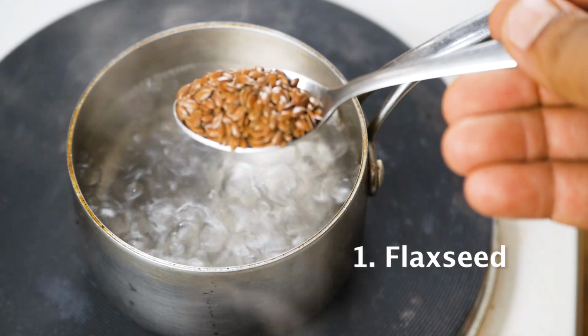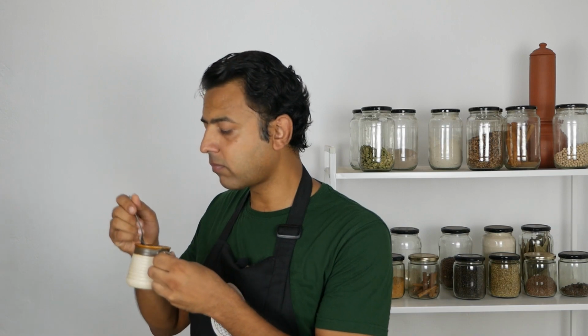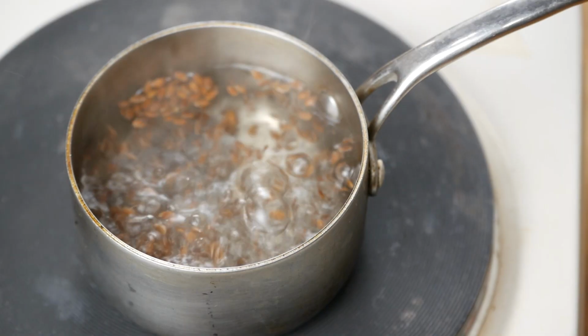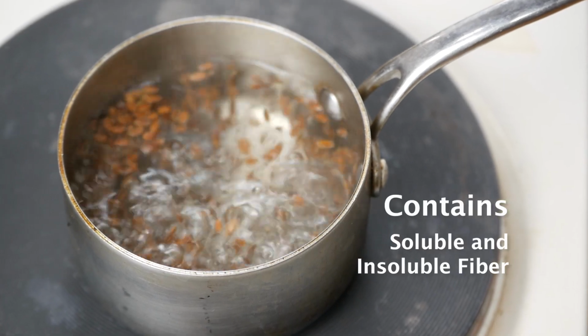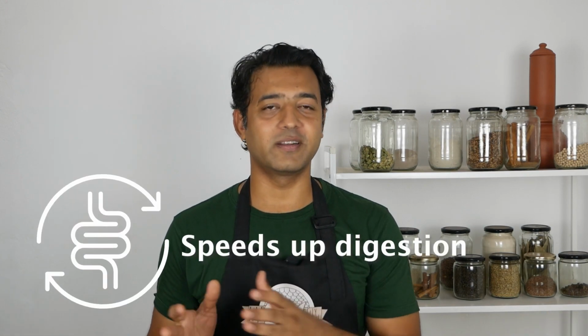The number one food is flax seeds. This is one of the most popular remedies out there, but most people take it the wrong way. They just begin to chew it straight away, hoping that it will bring them relief, and that is not the right way to take it. Now, flaxseed contains both soluble and insoluble fiber. Soluble fiber can help soften the stool and make it easier to pass, while insoluble fiber can help add bulk to the stool and speed up its movement through the digestive tract.